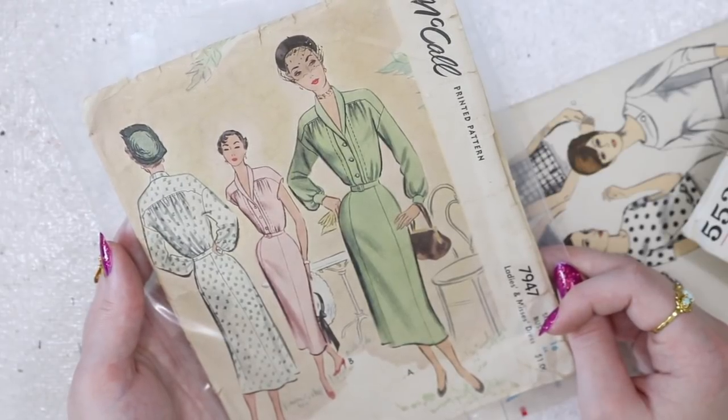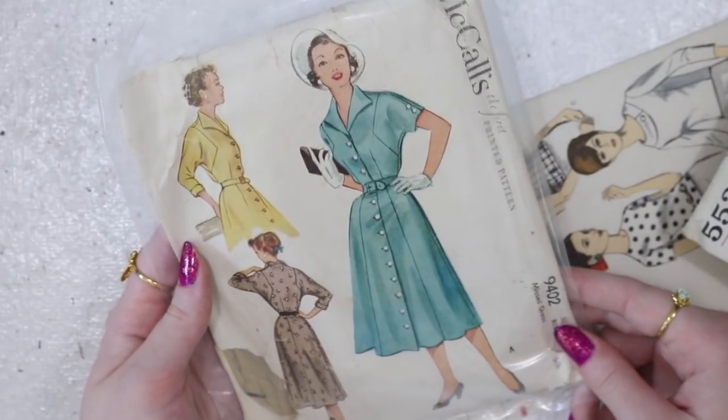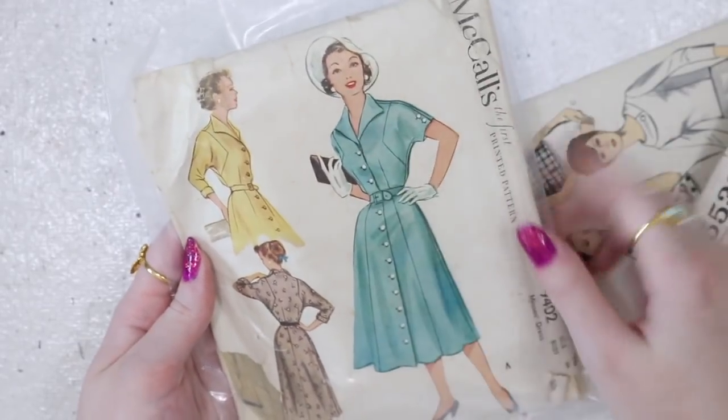And it closes with a placket down the front. Another McCall's pattern in a size 16 for a 34-inch bust. I like this one a lot. I love this arm side detail.